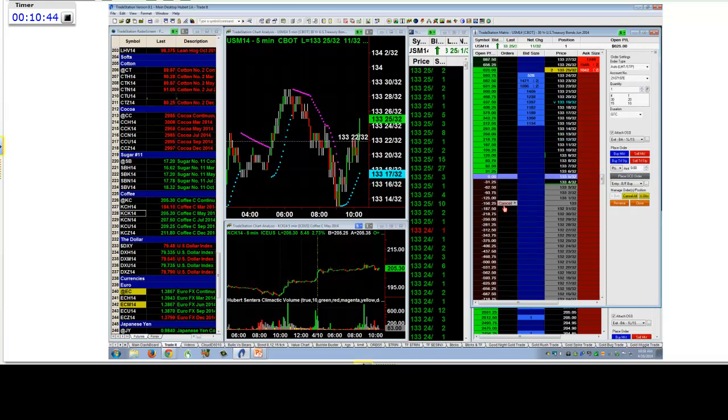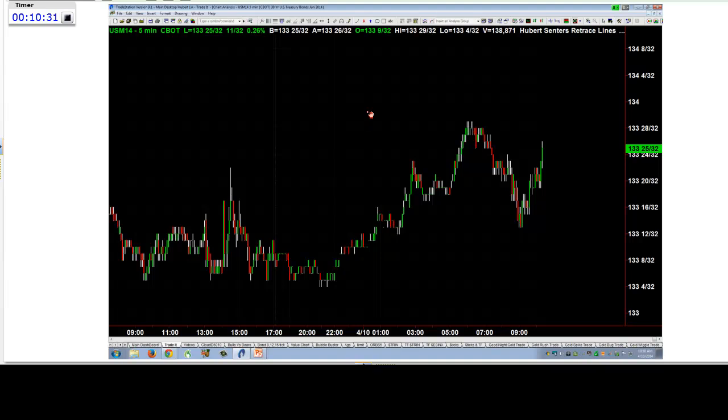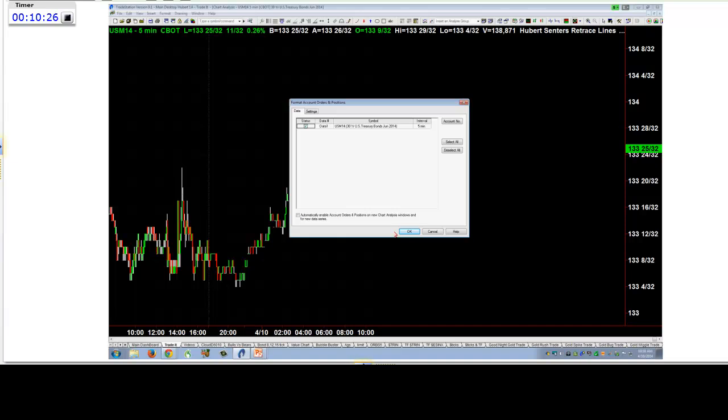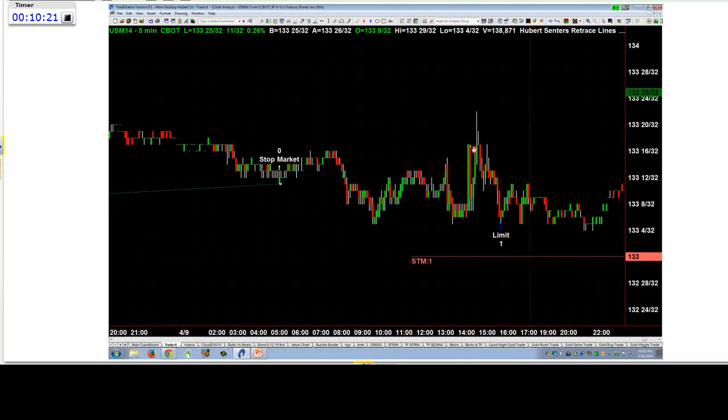You can see that on this one, I don't have a target, but I do want to show you that I have my cents. So what I'm going to do on this is walk you through where I entered the trade from. So this is a 5 minute. I'm going to right click and go to format account orders and positions, and then hit OK. So you can see from right here, when I did this trade, the high water mark was 22, right? And it depends on where I'm drawing. Here's my low. There's my 8-tick reversal.